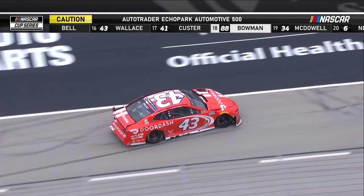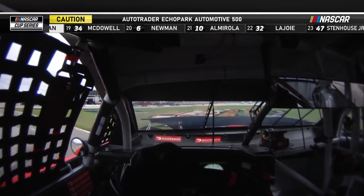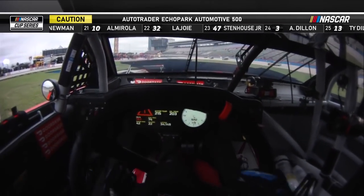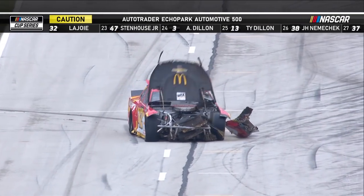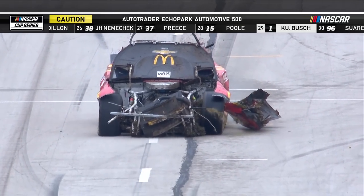Heavy damage to the 43. You saw it live. Started with a little stack up. The 42 got loose in front of the 11 as they stack up off the corner. Heavy damage to the 42 as well. The ground is wet. The 11 had to back him up, turn him down into us. No, look at that damage right there.